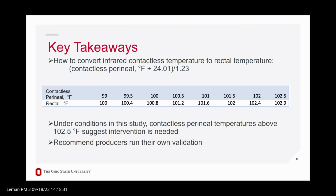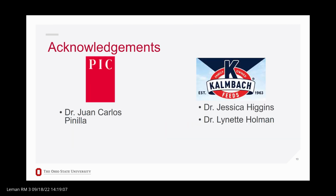If we look at the end of the chart, a 102.5 degrees Fahrenheit on the contactless perennial would be equivalent to a 102.9 reading on a rectal thermometer. So it can be drawn that if you're getting a reading on a contactless perennial temperature of greater than 102.5, it suggests that an intervention or treatment is needed for that animal. I also do recommend that if you're going to implement this on your farms, to have producers just run a quick validation of their own, because like I said, there is some variance between different models of infrared thermometers.